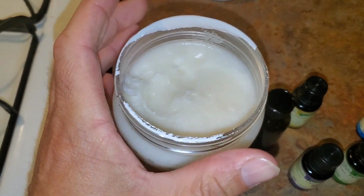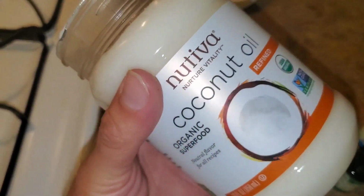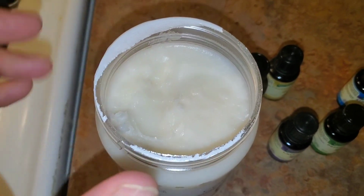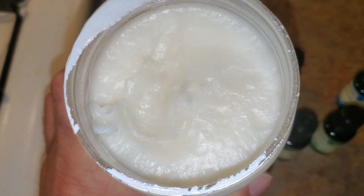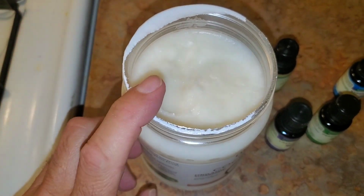You don't wanna burn this. You just wanna give it a nice melt, all right? You don't have to use this whole thing. I'm just gonna use this because I'm making my own beard oil, and I'm gonna grow out my beard. I'm gonna show you what my beard looks like before and after. But let me show you this simple recipe. You can use this on your beard or on your hair, all right?